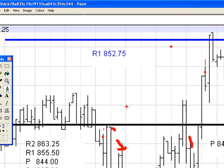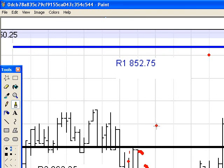So the whole day's range, we traded on both sides of that pivot, bearish early on, bullish very late in the day, but we stayed contained. The high was under that first line of resistance. The low stayed above that first line of support.